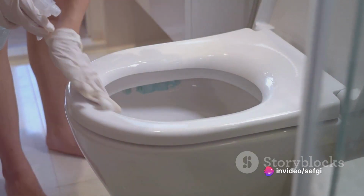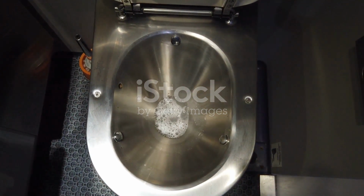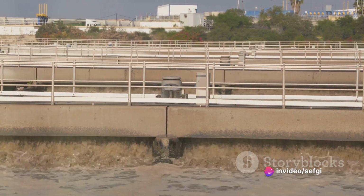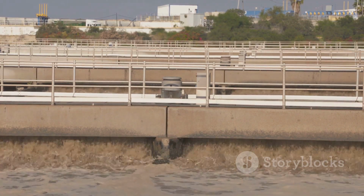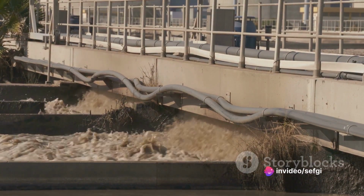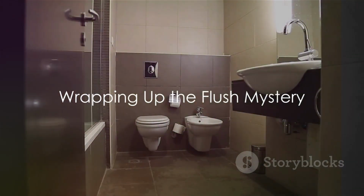But the fight doesn't stop there. The waste tank itself is sealed and pressurized, preventing any offensive odors from escaping back into the cabin. Some airplanes even use a special deodorizing fluid that's added each time the toilet is flushed, further neutralizing any potential smells. These systems combined create a surprisingly odor-free experience, ensuring the comfort of passengers and crew alike. So, that's how airplane toilets manage to stay fresh. Interesting, isn't it? So, now you know the secret behind the airplane flush.